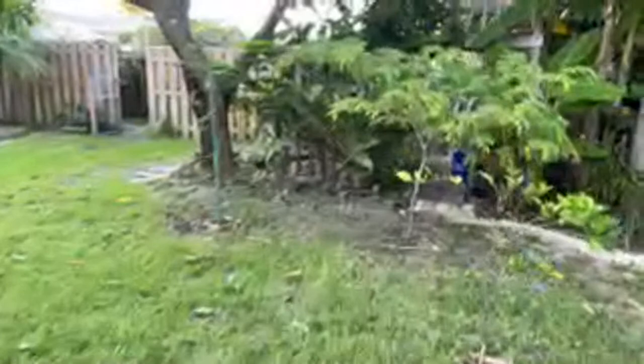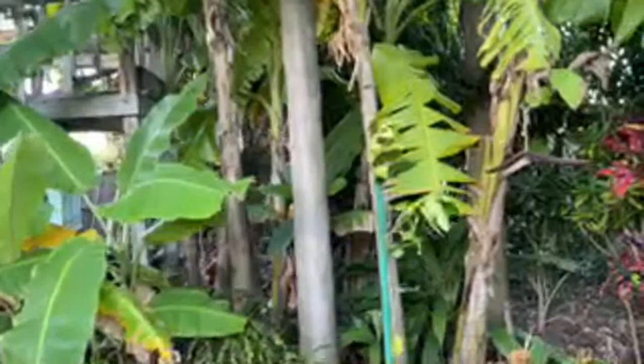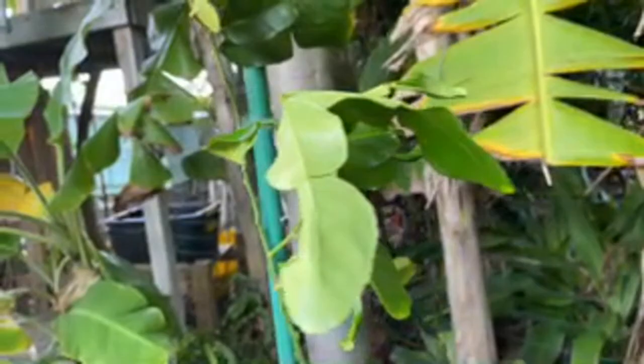Oh, I'll give you a couple more updates. Now, I've been using these fiberglass stakes with great success. This is a very small tree, but it's a lime tree, kaffir lime tree. And you can see all the leaves are upside down. That's because I tied it up to this fiberglass pole.